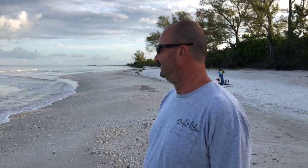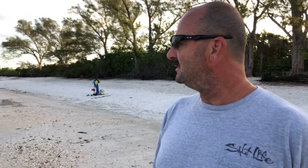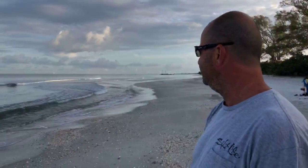I haven't seen anything fantastic yet, but I haven't hit this part. It's pretty out here, but man, that sandbar out there is getting crazy. Almost looks like a pretty big dip in there.